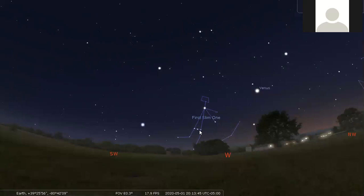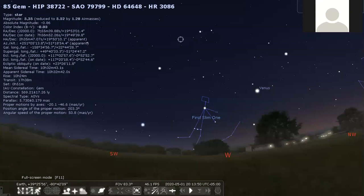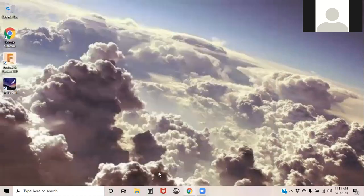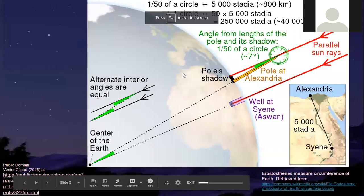And so these are just some samples of different views of the sky. And I know that Stellarium doesn't do the best in showing pictures of what those constellations might look like, other than just outlining how they look to the stars. So I did find a few photos for you all.